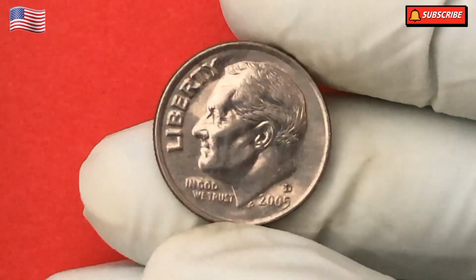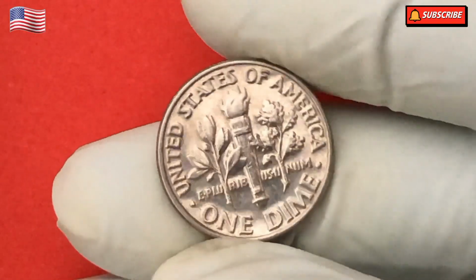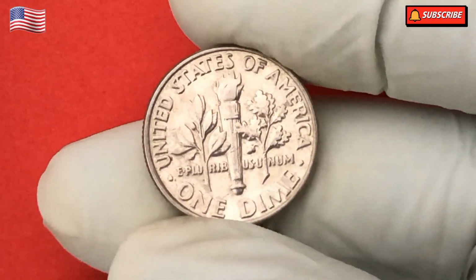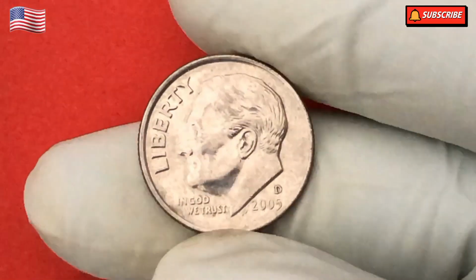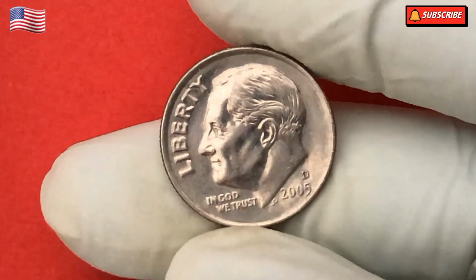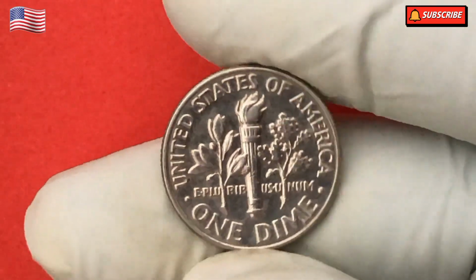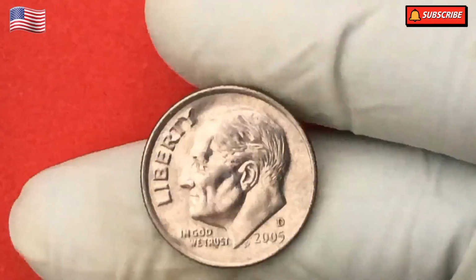Just how much is the 2005 dime worth? If you happen to have a 2005 dime with a minting error, or if it's in perfect, uncirculated condition, it could be worth an impressive $31,000. Yes, that's $31,000 for a single dime. It's amazing to think that a 2005 dime, which was originally worth just 10 cents, could now fetch such a high price if it has the right combination of rarity, condition, and minting errors. So, if you have a few old dimes hanging around, it might be time to check them over for errors and see if you have a hidden treasure on your hands.